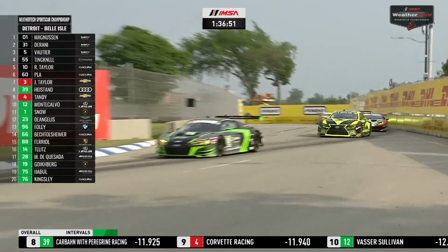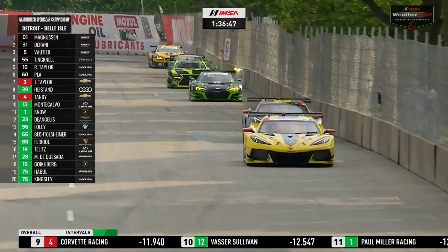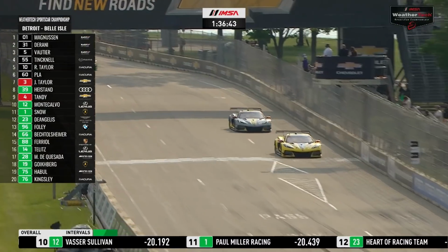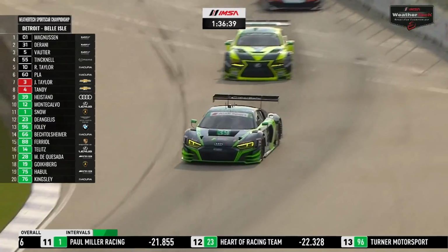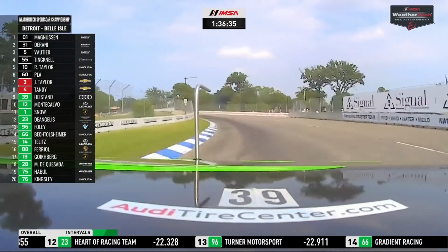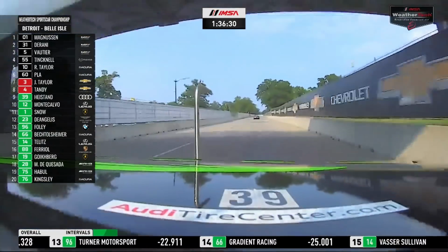And here is turn 3 with the GTD cars. Kind of one of those things. I mean, Misha Goikberg made a very stout start down the inside there. He didn't know it was 3 wide, and the guy on the outside got kind of pinched, which was the Compass Racing car. And it's just sort of an unfortunate incident there. I think the good news is that everybody was able to continue.